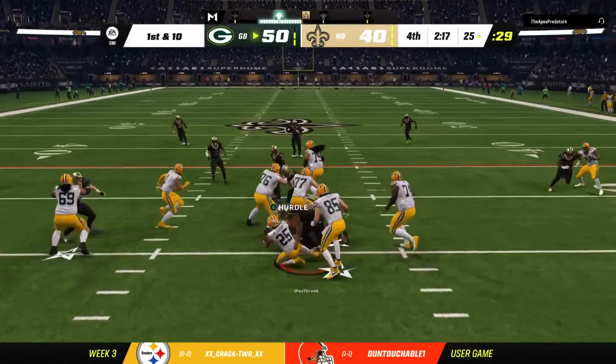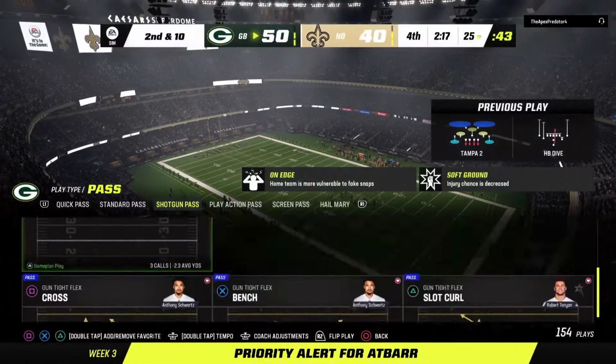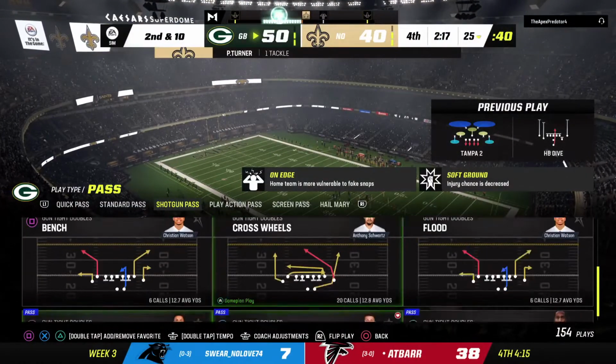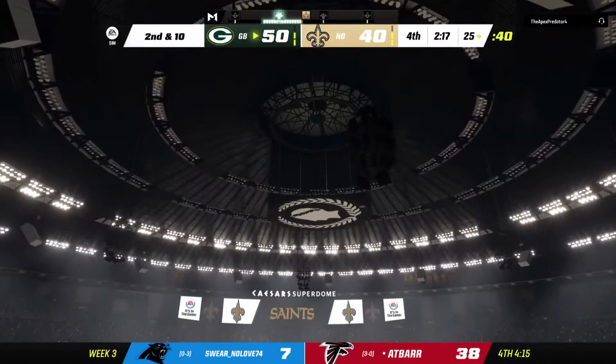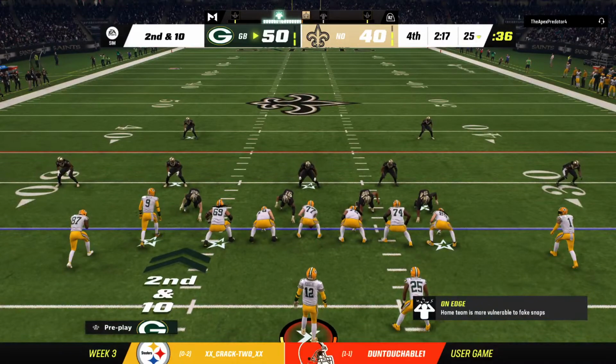They'll start this drive out on the ground. And running room scarce here. He's going to be stopped in his tracks at the line of scrimmage. Peyton Turner there on the tackle. Decent start defensively to this series. They've got to stop them here and get this ball back.